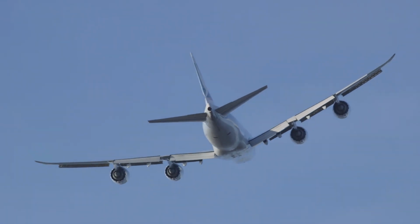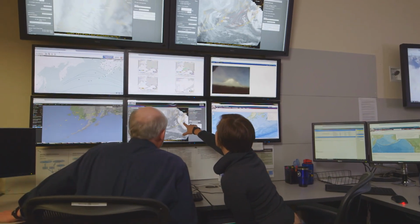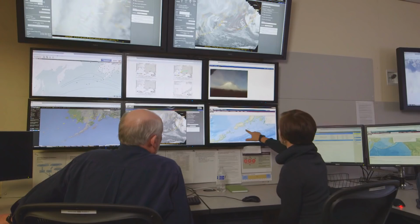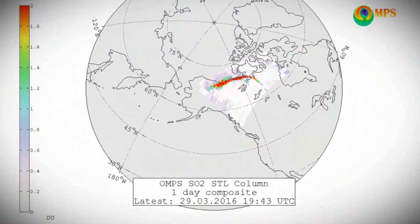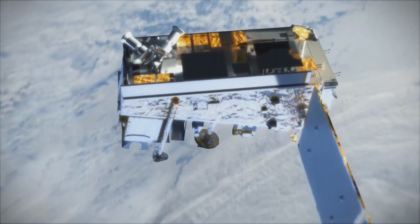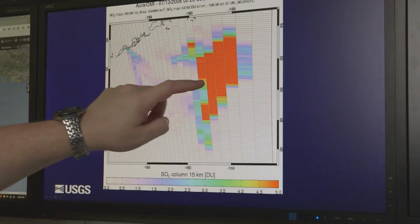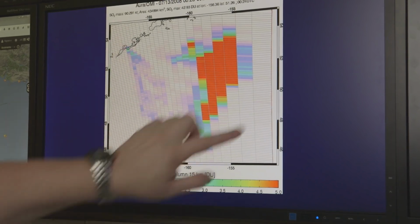Aircraft move at in excess of 500 miles an hour, and so the faster you can get data in, process it, and have it available for analysis, the better you are. The new capability receiving OMPS data here directly in Alaska is a great improvement. We're able to get the data just within tens of minutes after overpass. And there are many cases where by tracking the SO2, you're able to get a better picture of the full extent of the volcanic cloud.